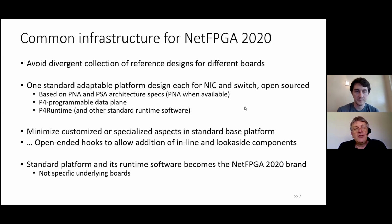The PNA doesn't exist yet, but basically the architectures follow the contents of PSA, which does exist, and the future PNA. There's a P4 programmable data plane, the pipeline at the heart of it, or possibly multiple pipelines, and then P4 Runtime for accessing the P4 block, possibly embedded with another standard runtime system, like OpenConfig, for example, for using the platform. The idea is to minimize, in a standards-based platform, things that have to be customized by the user or are very specialized, but have open-ended hooks. So people can add what I've called inline and look-aside components.